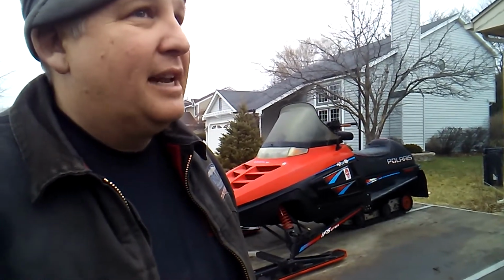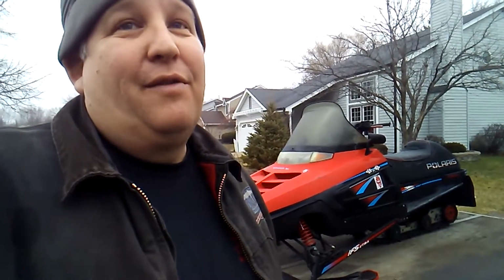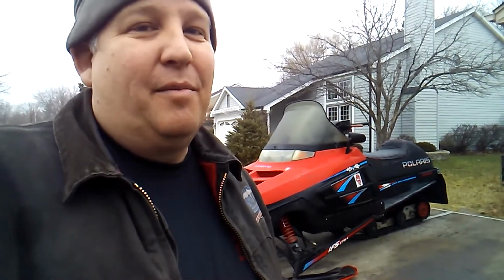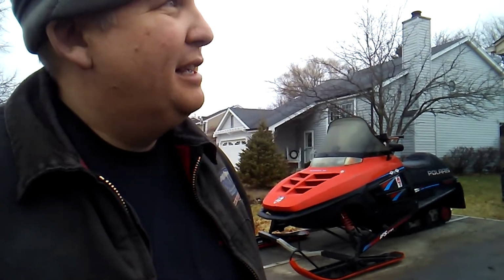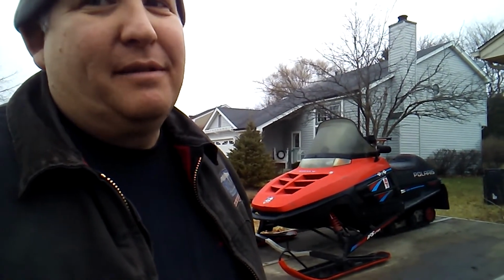Fuel pump's just not kicking on. The fuel pump works. Swapped out some relays, jiggled some wires, finally got it to kick over once, and that was it. Swapped out a handful of parts, and now it's just, I don't know, luck of the draw, or the unluck of the draw, is that a thing? If that's not a thing, I just made that up because that's what we got on this one.